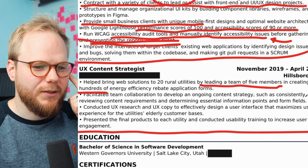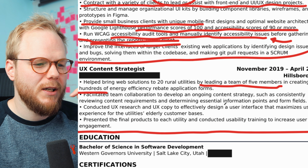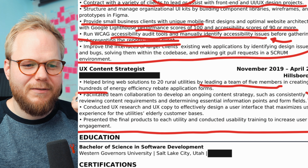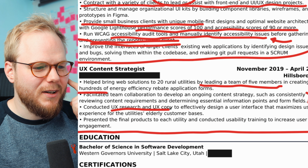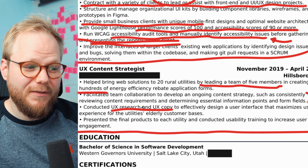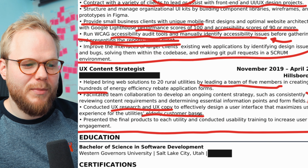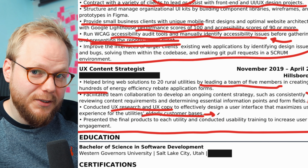That's a big one. Collaboration to develop ongoing content strategies, such as consistently reviewing content requirements and determining essential information points. Very wordy. I feel like this could be summarized as a win. Conducted UX research and UX copy. What sort of methods, if they're impressive or there's something outstanding beyond interviews or surveys, what would be expected. You could also outline elderly customer bases. Sounds like an opportunity for accessibility. You could maybe have some results to show.